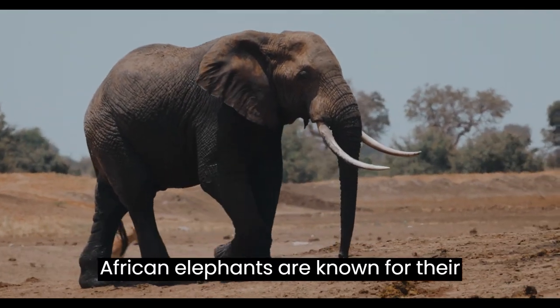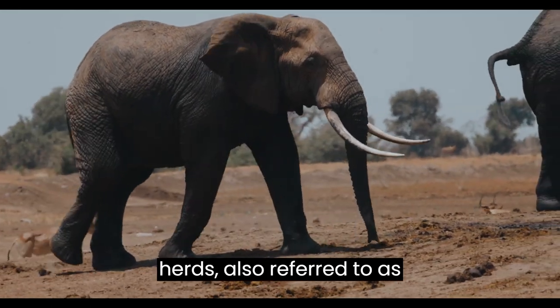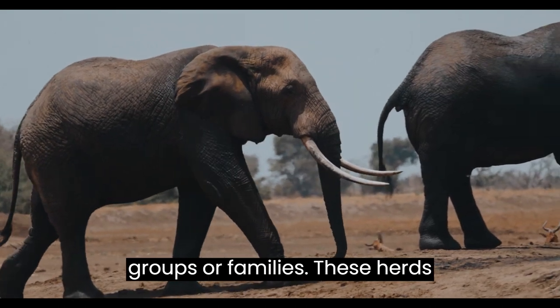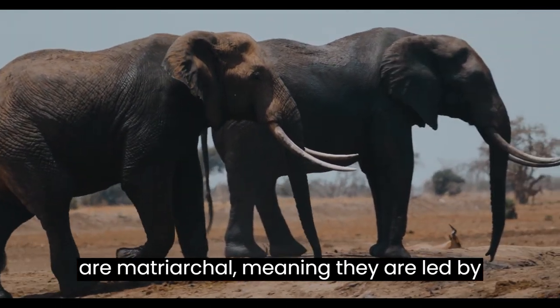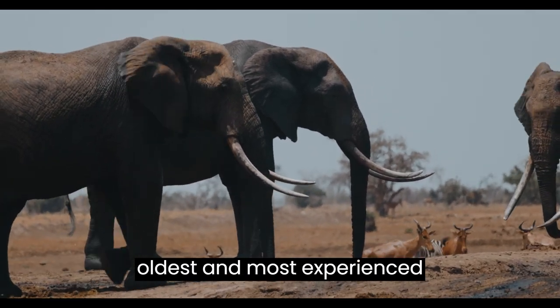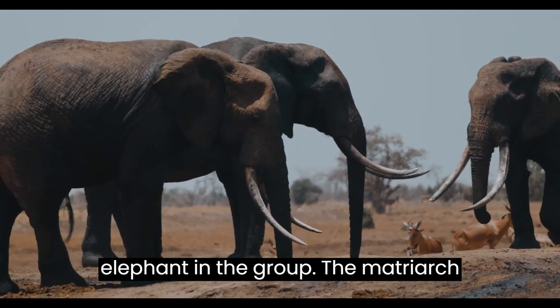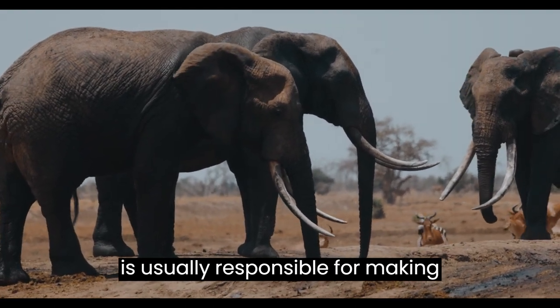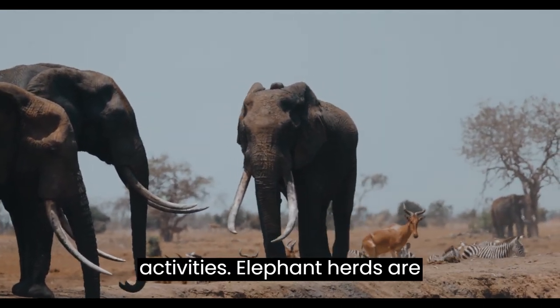African elephants are known for their social behavior and typically live in herds, also referred to as groups or families. These herds are matriarchal, meaning they are led by a dominant female, often the oldest and most experienced elephant in the group. The matriarch is usually responsible for making decisions about the group's movements and activities.